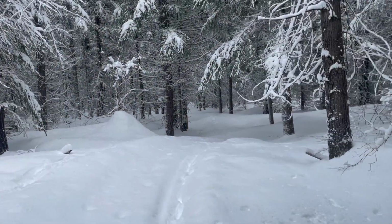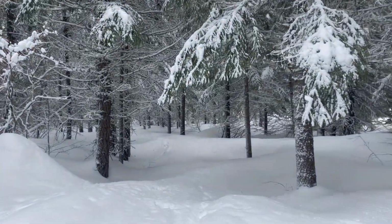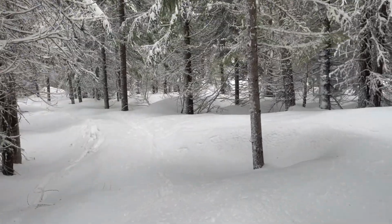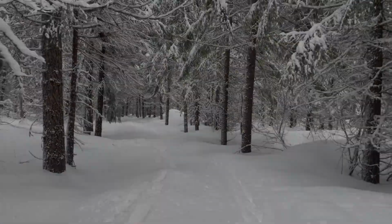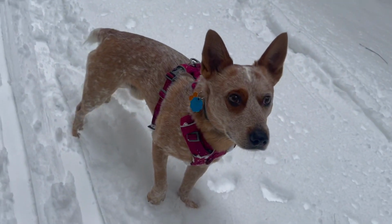And now you can see we're getting into the latter third of the trail, and it starts getting a little hillier, a little bit more challenging conditions. I think it's more fun just to get in, maybe get a little speed in places. Where's Ollie? There's Ollie.